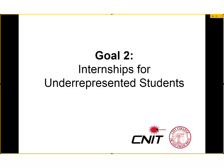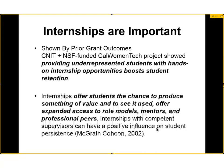The second goal, so goal 1 is to actually establish the center, paint the walls, buy benches, set up a system for accepting money and ticketing. And then goal 2 is actually to be able to provide the internships and provide hands-on experience to our students. This work comes out of past work in the CNIT department. So CNIT was involved with NSF-funded Calum and Tech grants, which showed how valuable this kind of hands-on experience is. It helps in particular with student retention and success.